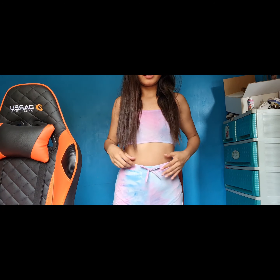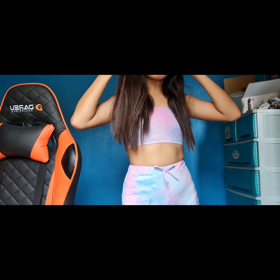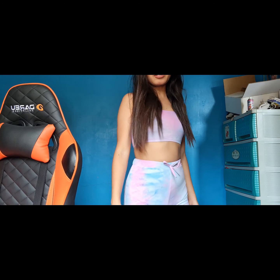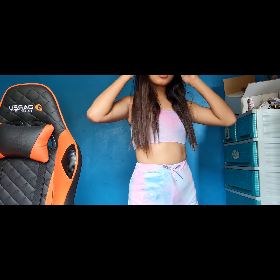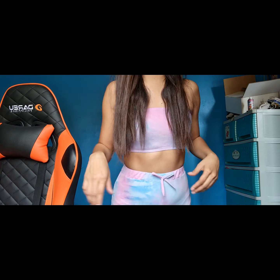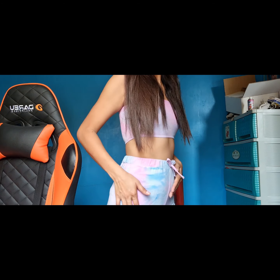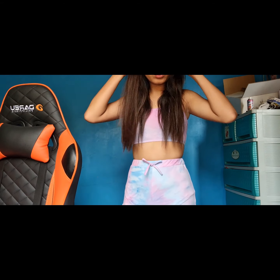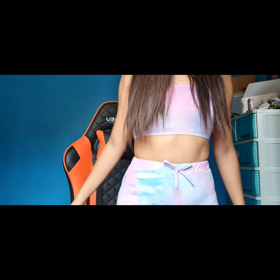Pwede naman ito. Kaso lang, medyo makikita na yung sigit mo. Pero mas maganda siya pa rin. So, pwede na rin siya pang beach. Pero pag medyo exact size naman yung na-order mo, kasi para sa akin, way too small siya. Pero pwede ko siyang ipang beach. So, photoshoot muna tayo.